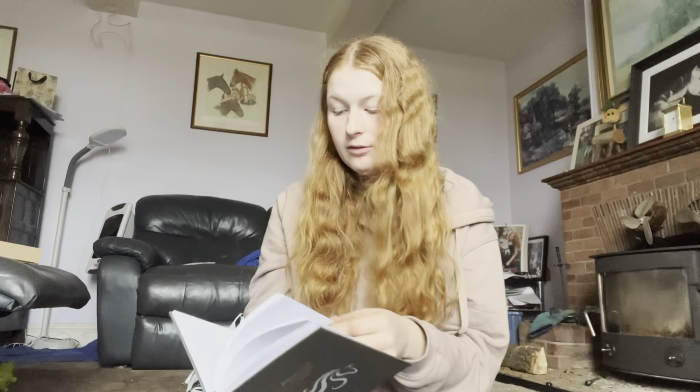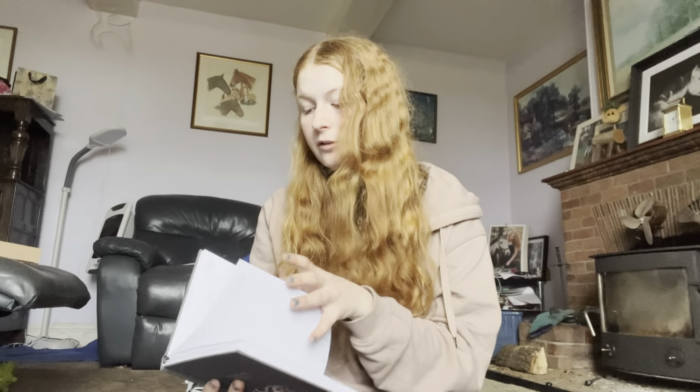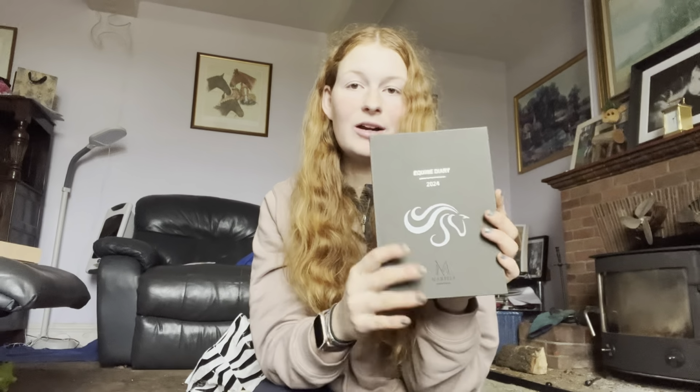So yeah, it's got loads of room. There's a 2024 reflection, a bit about like venues at the back. So yeah, there's loads in there, so I'm really happy with that. And it is grey. I'd say it's grey rather than black, and it has the London logo on it. These were on offer, I think it was like £50, which is a lot of money, but they were like £20 each, so it was quite a good saving.